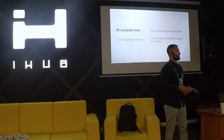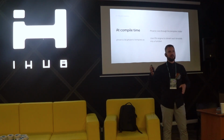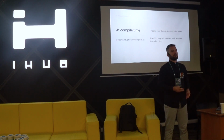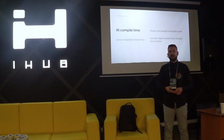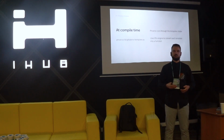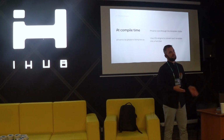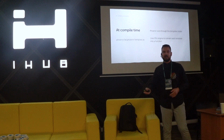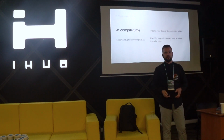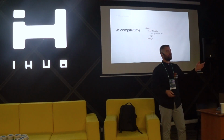At compilation time, Phoenix goes through your templates on disk, like lib, and so on. It will find all your files, all your templates. Next, if you use the standard way of processing templates with EEx, the EEx engine of Phoenix will process that and convert each of your templates into a function. For example, here is a simple template with a hello and an h1 tag.